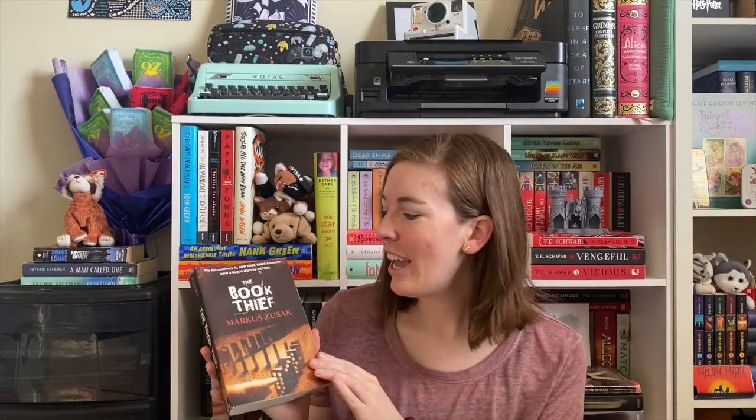And this for me is a very boring, dark cover. I don't care for the font on the title. I don't understand what dominoes have to do with this story, and I just don't think the cover tells you a lot about the story. And so I've never really cared for this cover, but this is one of my all-time favorite books.